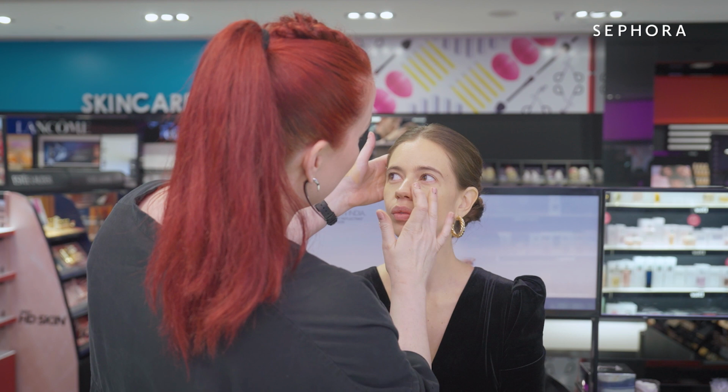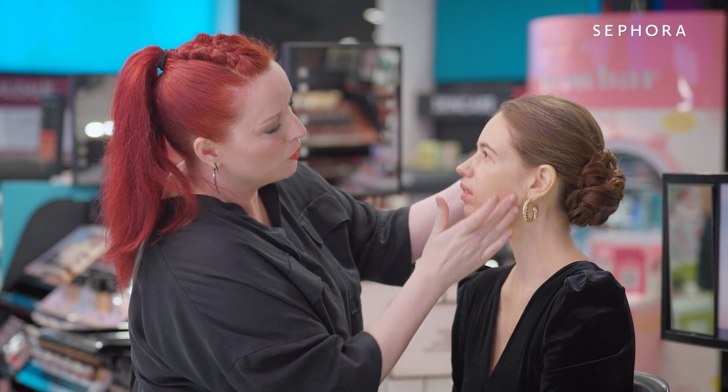So I'm just going to do the cheek area, massaging it down and out towards the sides of the face.